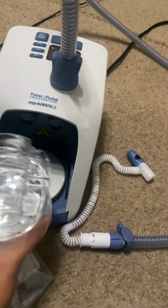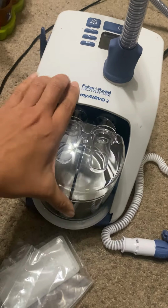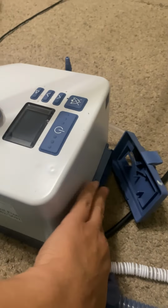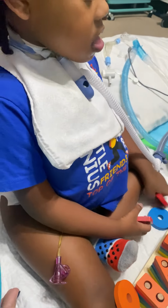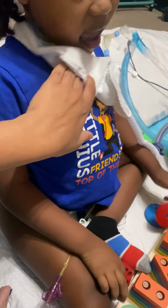Airflow machine that's gonna give him humidification straight to his trach while he can be off the vent. So getting ready to do this one. Might also come with filters on the back of it. There's filters for the ventilator, for the nebulizer, for different machines, so we change these out as well. So he is on the airflow. Basically what I want is the heat to help go in and get his secretions nice and thin for me.